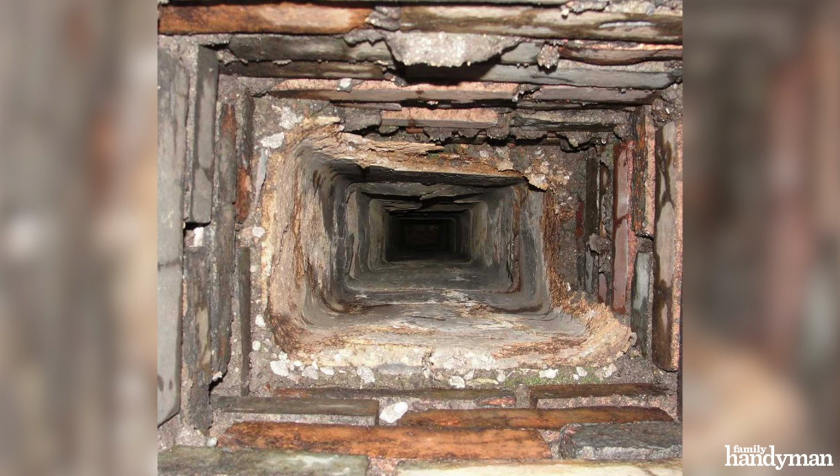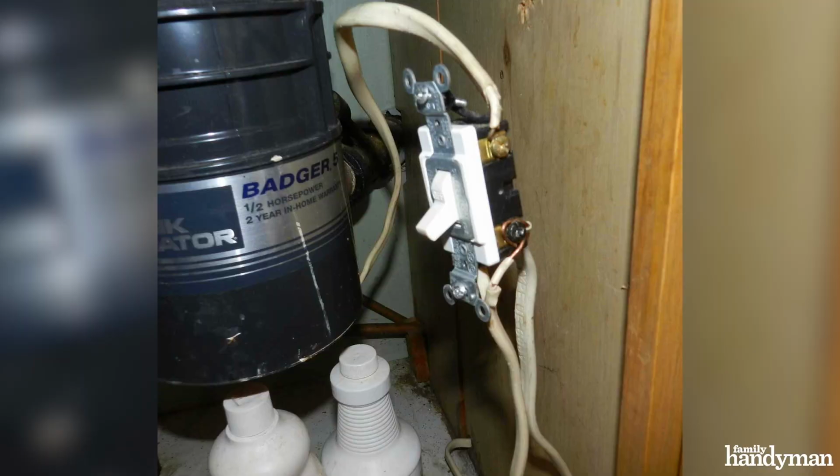Wow, not only is this chimney badly deteriorated, it's pretty much missing all the clay or metal liner. This is a poster child as to why you need to have your chimney cleaned. You know, it's not a bad idea to have a switch for your sink disposal, but let's put it someplace where we can reach it clearly and not die when we reach for it.